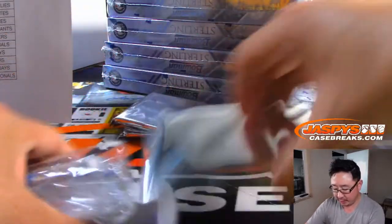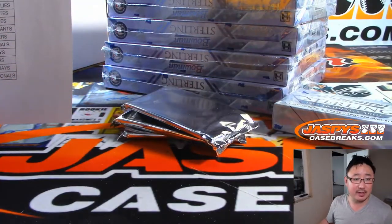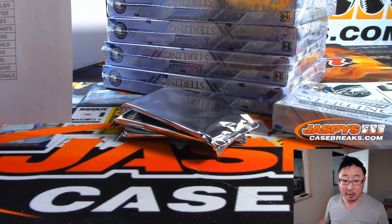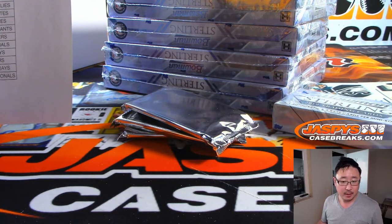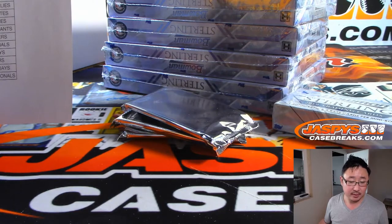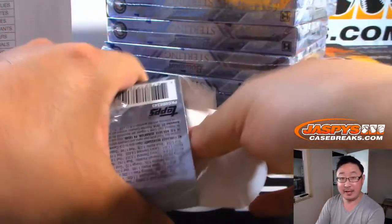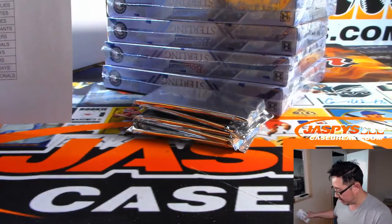And I don't think there's any other team randoms loaded up on the site. So not for pick your team. Unparalleled 3, no team randoms. Sterling 2, no team randoms. Heritage 1, no more team randoms. So go to jaspyscasebreaks.com, get your team straight up if you want to avoid those team randoms.